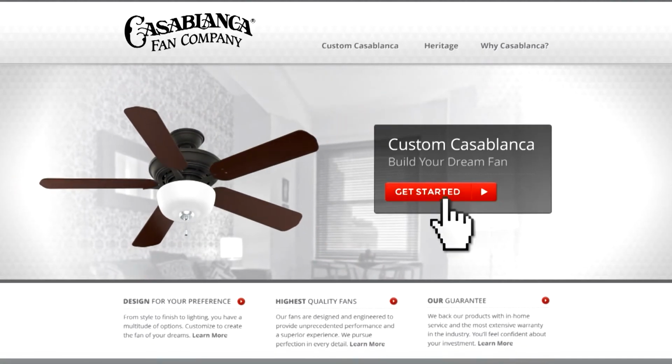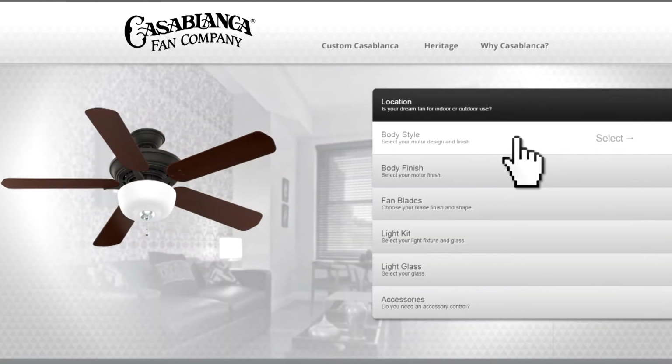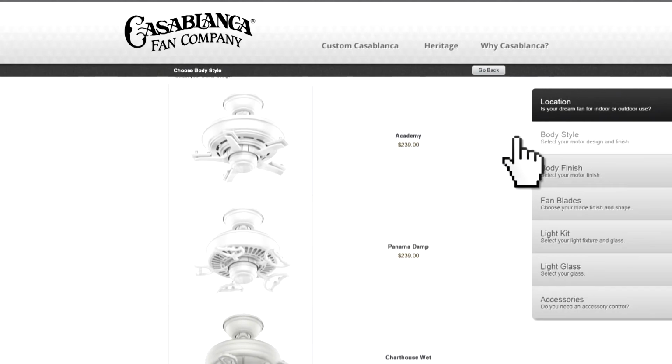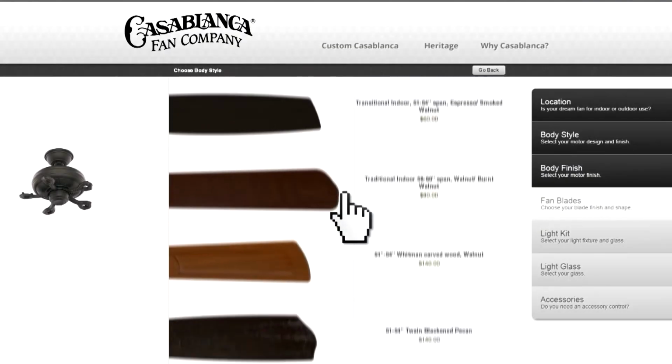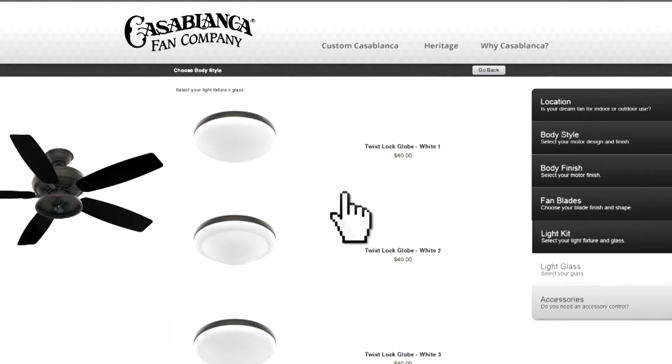But with the Casablanca line, what's really nice, we have what's called a custom Casablanca line. And what it does is it allows you to start from scratch and say, I'd like to have this style of motor and that color and that finish. Then you can take that and start matching blades to it. So you can have different blade designs, different light kits. And you have over 8 million configurations of fans you can design for yourself.